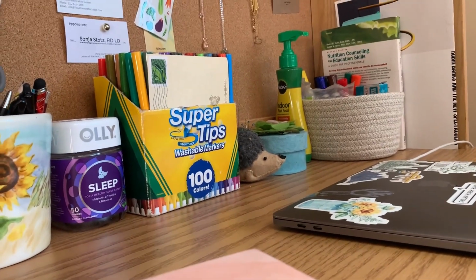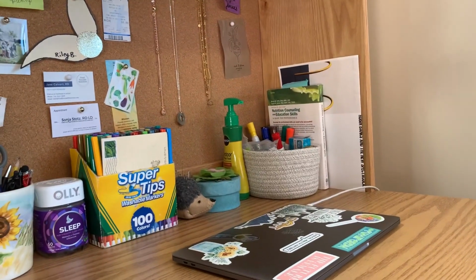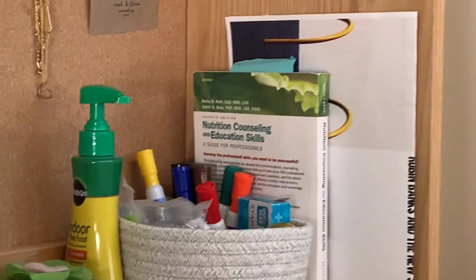A felt box that has some jewelry in it and nail clippers and stuff. My plant fertilizer, some whiteboards, markers, so that I can draw on my whiteboard. And a nutrition education textbook. We love that. And a poster from Greg.